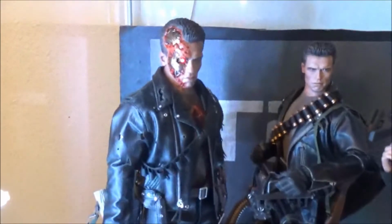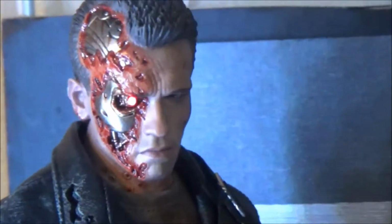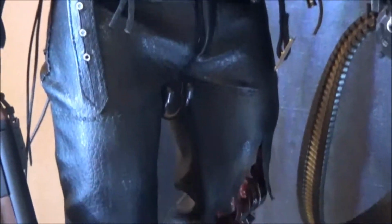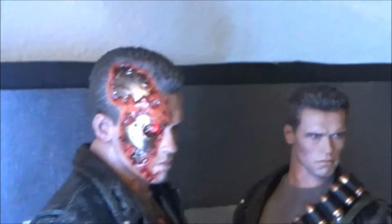And then on the left, we have the DX-13 battle damaged T-800 from Terminator 2. I decided to put him in the ending look of what he had toward the end of the movie, when he had lost his arm. As you can see right there, you got the wires hanging from where his arm was.